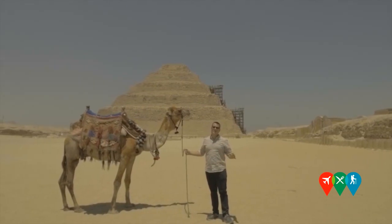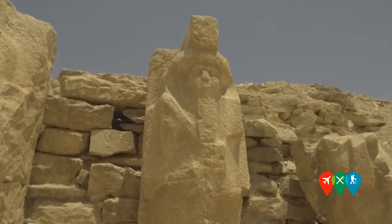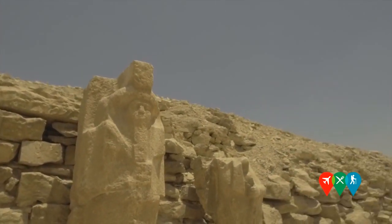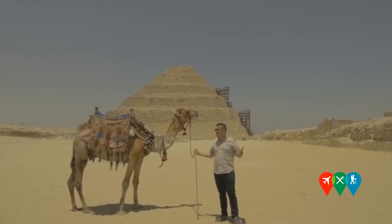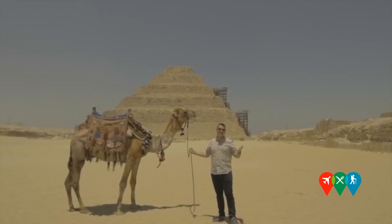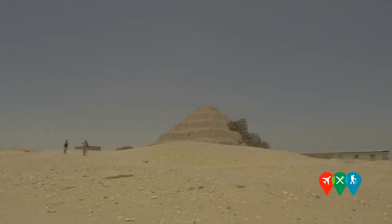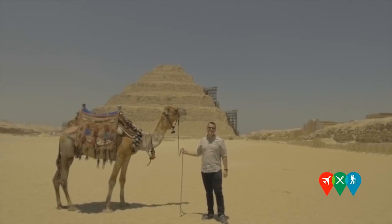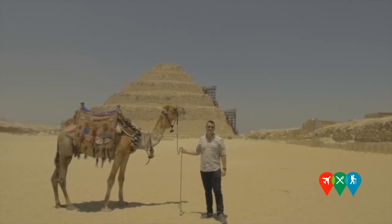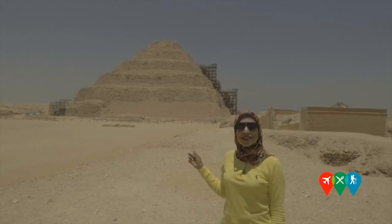And it's really impressive. This whole compound is covered with tombs because people wanted to be buried near the king. This is definitely a place you want to see. And again, just like in the last spot we were at, there aren't a lot of tourists here because everyone's going to the Great Pyramids. So even though the Great Pyramids are a great place to see, you also need to see the Step Pyramid at Sakara. Hend fact: ancient Egyptians believed that the Step Pyramid is the stairway to heaven.